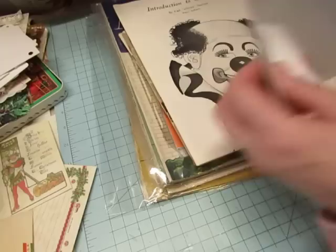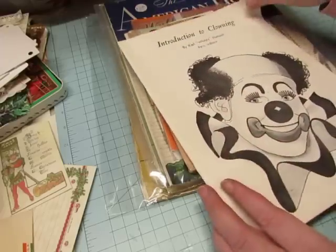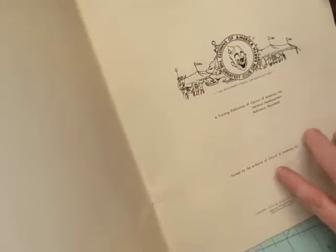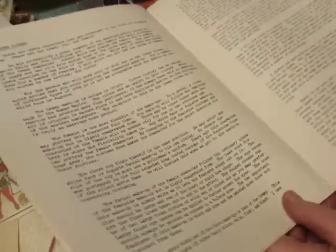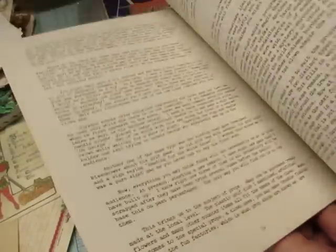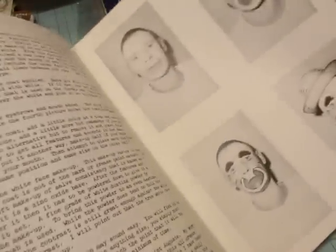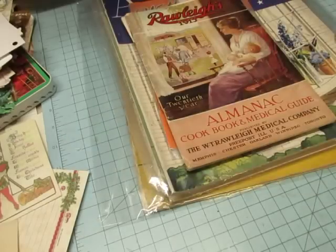And then for a quarter I got this Introduction to Clowning, and it's got this picture on the front that I can use, and it's got this logo for the Clowns of America, the greatest club on earth. This is a 1973 book. It's got this that I can use, and it has typewritten pages about how to be a clown, and there is one page with photographs of probably the author of this book progressing in his clown makeup. So those will be fun pages in a circus journal.